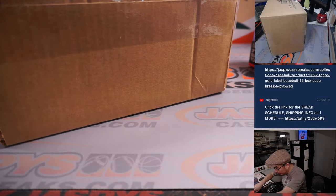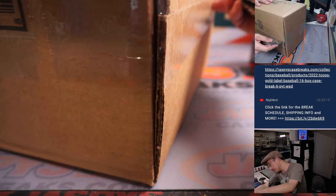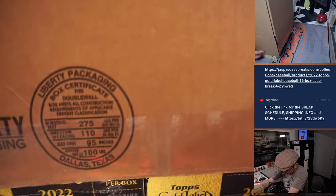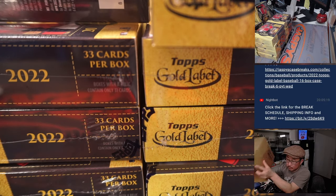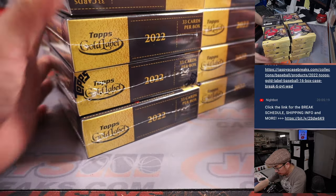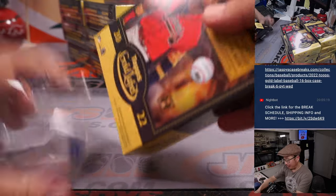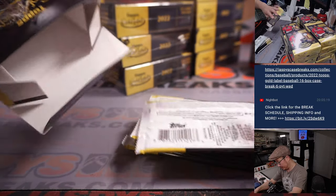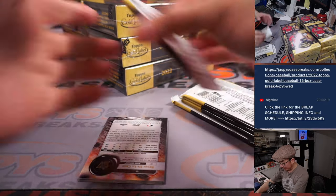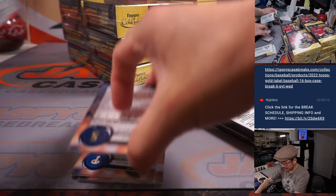And let's pop open another case and let's see what we got. Good luck, everyone. And away we go. Frame per box. A lot of parallels in here. In the case, there's usually one relic that pops as well.